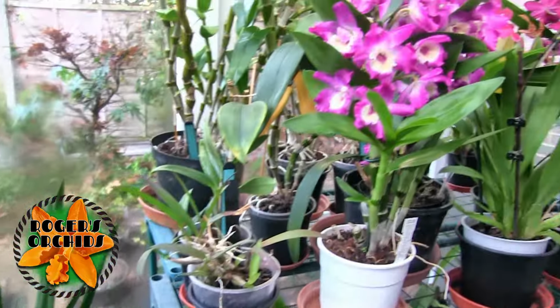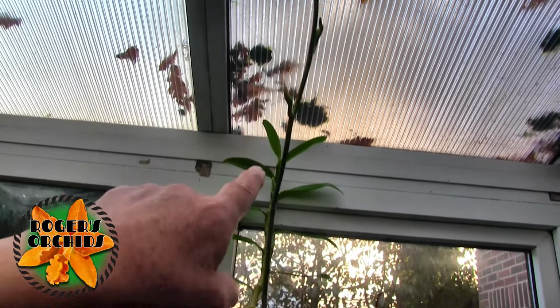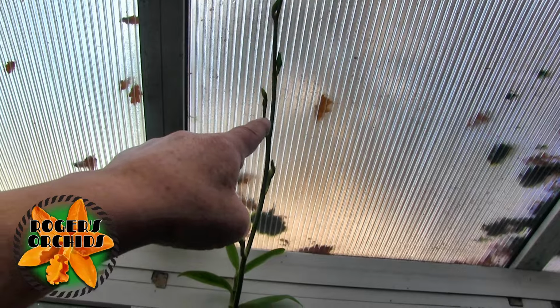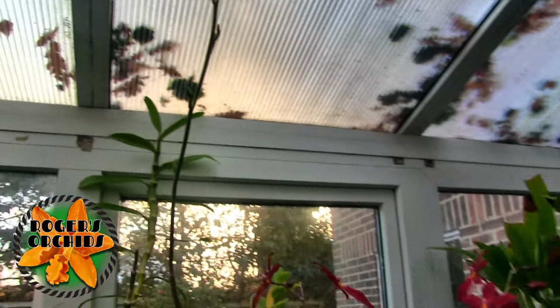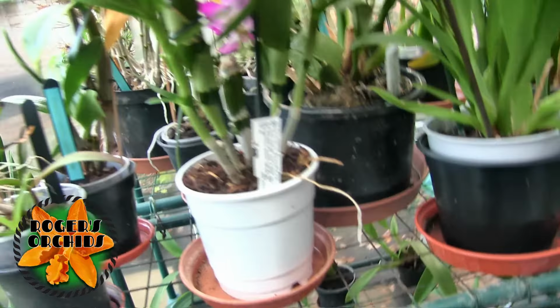And then coming round here, the spike that's up in the roof is starting to separate what look like buds, but now you can see they're not going to be buds, they're going to be branches. There's going to be multiple buds on these when they get going. The nobly type Dendrobium has actually got a name.